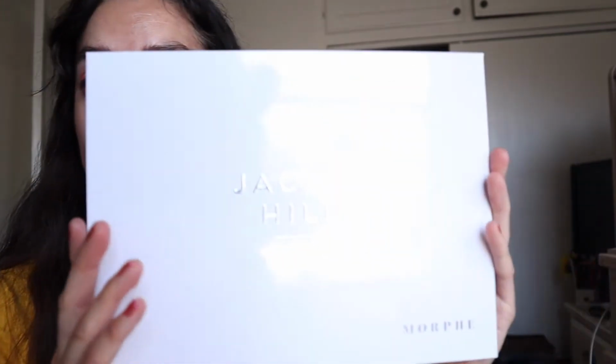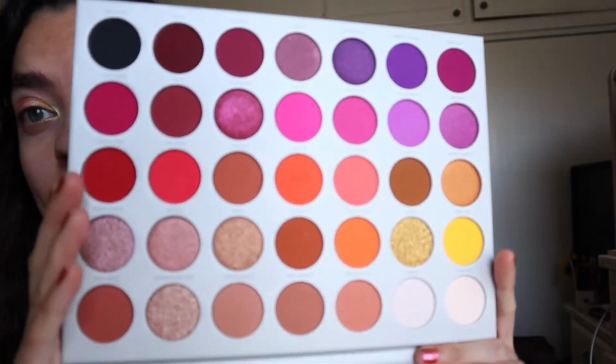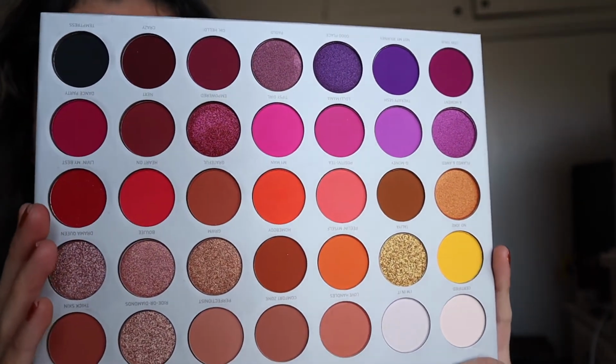Okay, just have two more palettes, and this one is the Jaclyn Hill Volume 2 palette. I have used the palette on my eyes today, on my crease, and then the outer corner and the first inner half of my lid. So the matte shades really blend beautifully. You get such a variety of vibrant shades here.